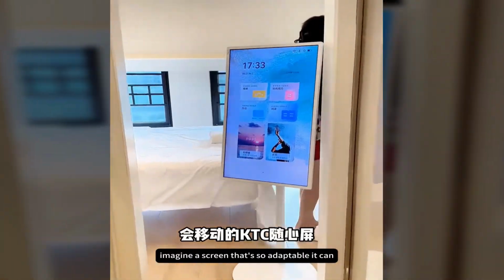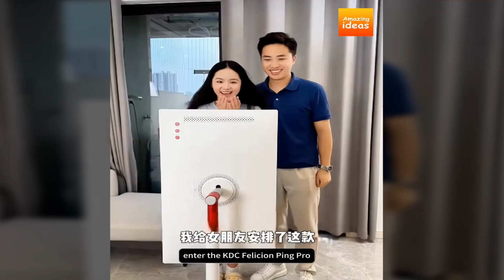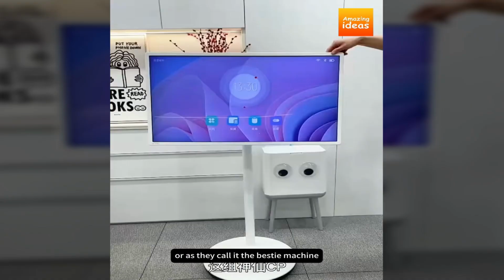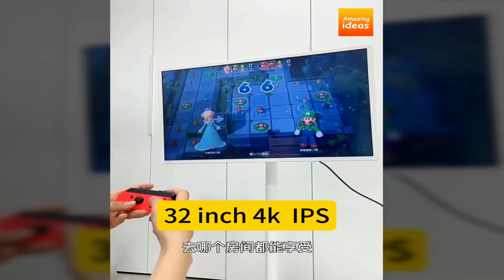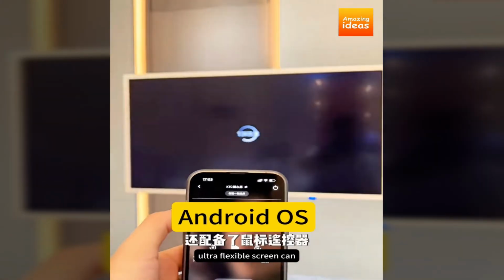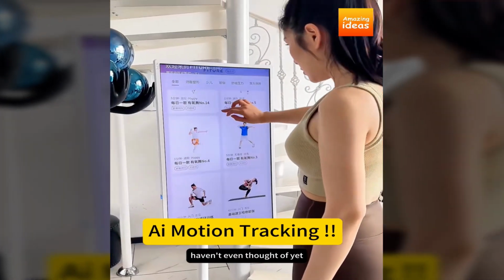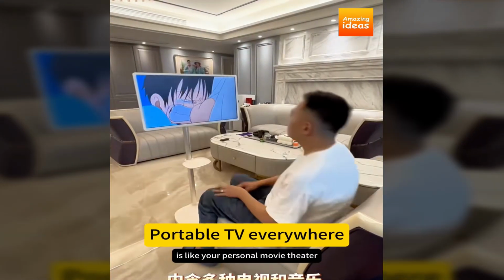Imagine a screen that's so adaptable it can effortlessly fit into every part of your day. Enter the CES 3 Pro, or, as they call it, the bestie machine. This 32-inch 4K display is more than just an average screen. It's designed to fit into nearly every part of your lifestyle. Let's take a deeper dive into how this ultra-flexible screen can elevate your day-to-day routine in ways you probably haven't even thought of yet. For drama lovers, the bestie machine is like your personal movie theater.